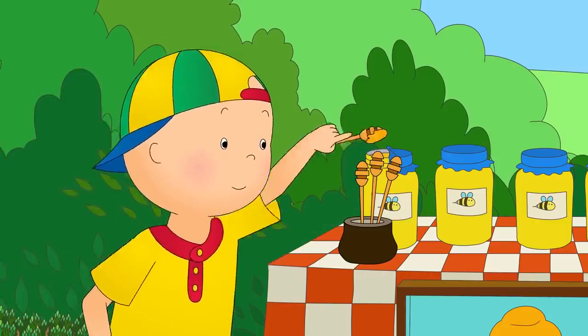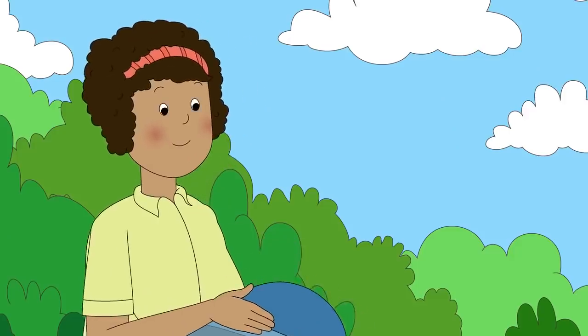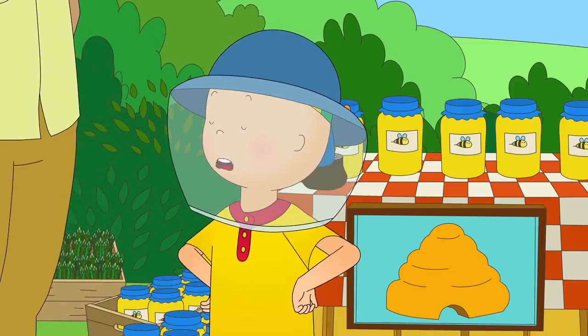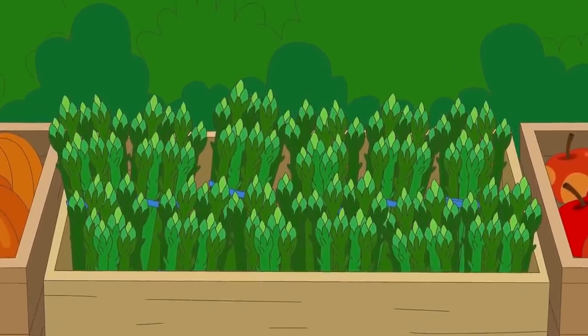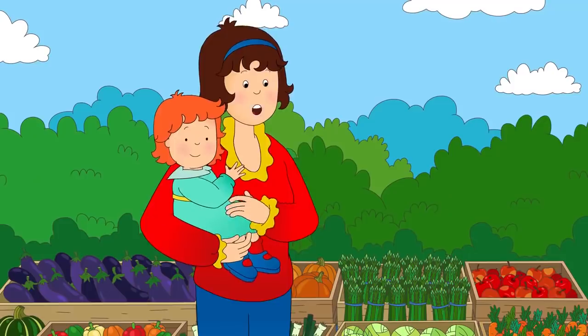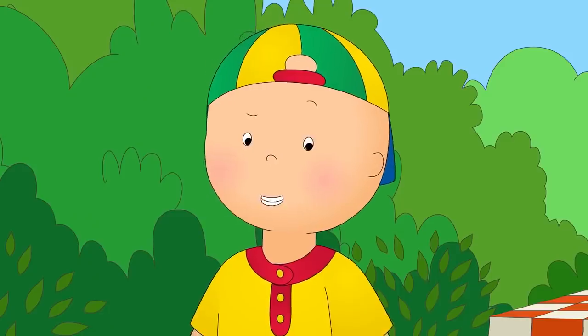Caillou tried some of the honey on a stick. It was delicious. The farmer was so nice, she let Caillou try on her hat. How do I look, Rosie? Funny! At another table, Caillou saw some long, skinny vegetables. Mommy, what are those? Those are asparagus. It's a vegetable. Asparagus.